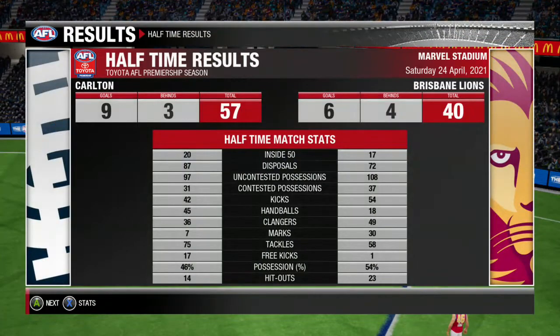What stands out for you, Gaz? Brisbane needs to make the most of their chances inside 50. They aren't getting too many of them at the moment, so they need to capitalise when given the chance. Cheers, Gaz. It's half time, and no doubt the coaches will want to have a chat to their teams about their first half performance.